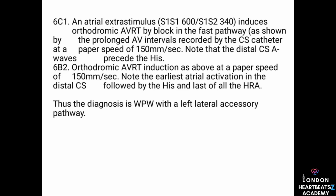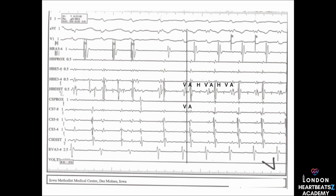But the report mentions some other maneuvers. What are those all about? Right, so to be extra sure about this diagnosis, we could do things like parahisian pacing, or give adenosine, or even do ventricular pacing during His bundle refractoriness. These maneuvers give us more information about the conduction pathway and help rule out other possibilities. So it's like getting a second opinion. Exactly. Okay, now figure 8.